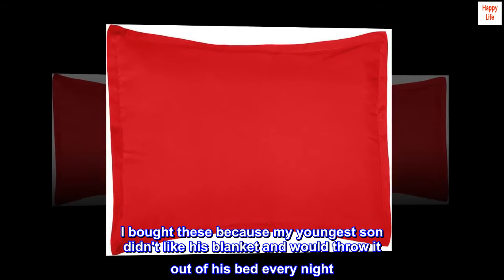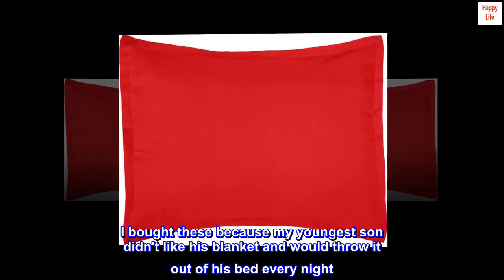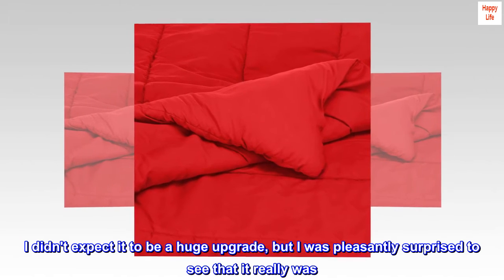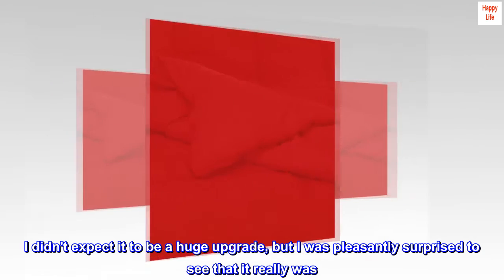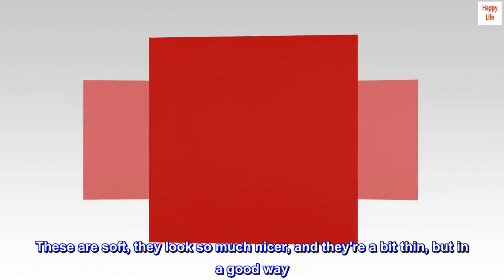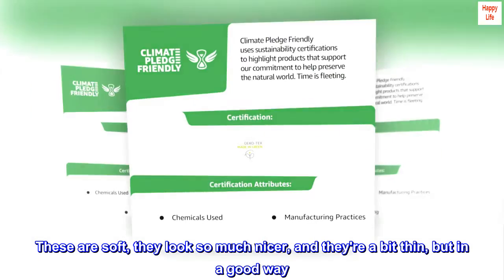I bought these because my youngest son didn't like his blanket and would throw it out of his bed every night. I didn't expect it to be a huge upgrade, but I was pleasantly surprised to see that it really was. These are soft, they look so much nicer, and they're a bit thin, but in a good way.